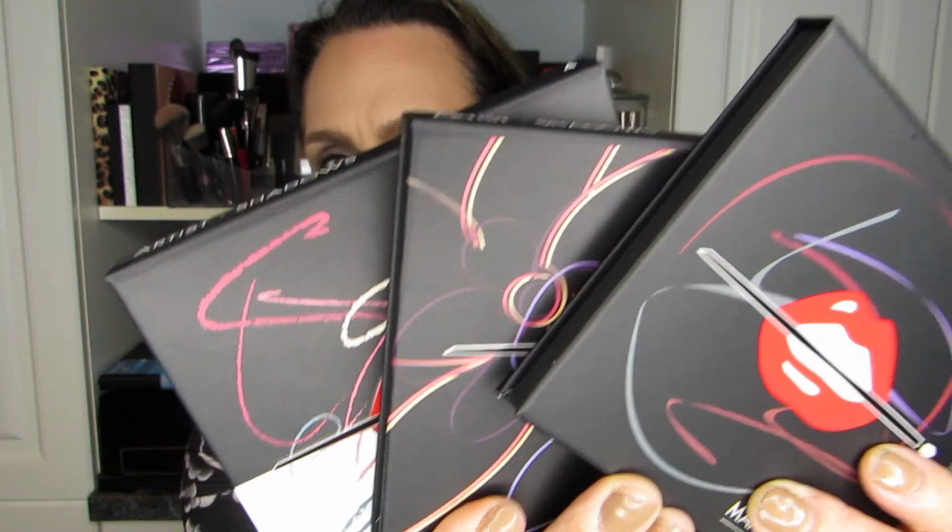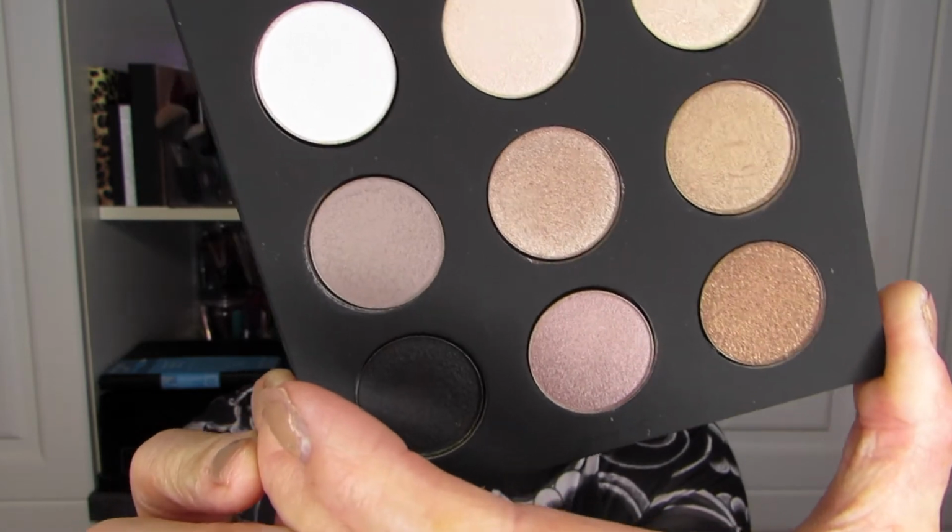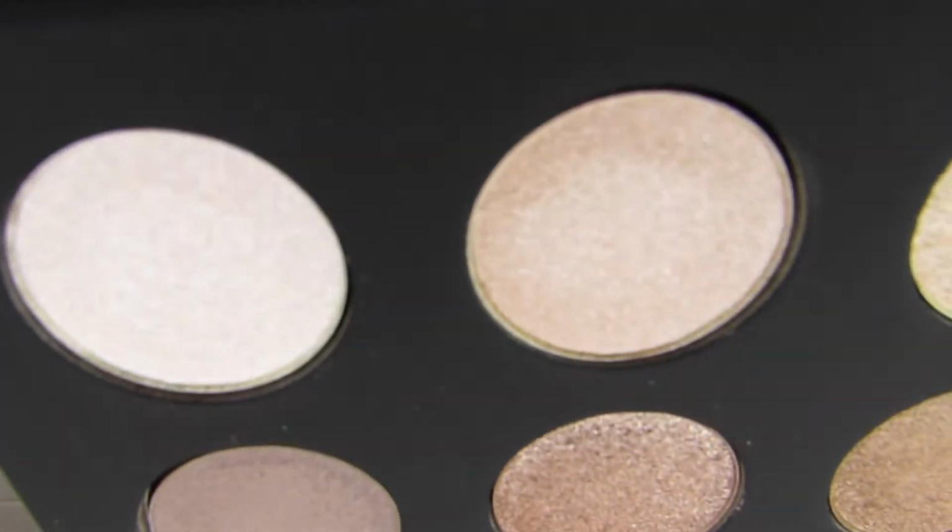The next product that I will talk about, I guess, is going to be eyeshadows, and I have quite a few. I have the number 1, number 3, and number 4 of the Artist Shadows, and I will show you all three of them. So this is the number one. Now these have been around YouTube for a while, so none of these are going to be a surprise. So there's number one. Now number one's characteristic is they are all shimmers.